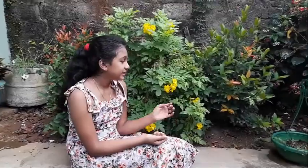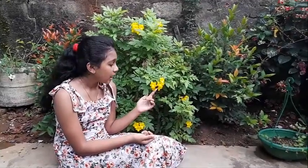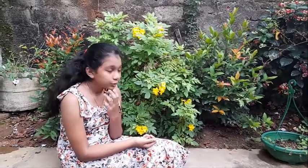Look, these are yellow-colored flowers. I take these flowers to worship Lord Buddha. I really like these flowers.